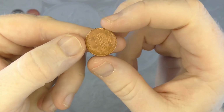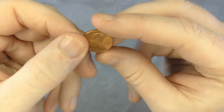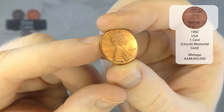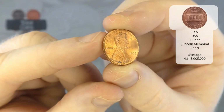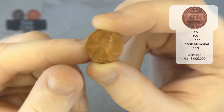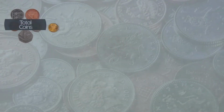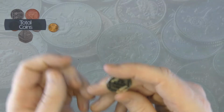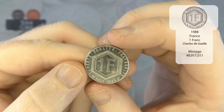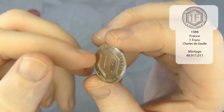And straight off the bat, the first coin that we get out is a 1 cent, and that is a 1992. If I remember rightly, that's one that we've already got. I think we had a date run right the way up to 93, didn't we? So not one for the album. And then we've got another one, what looks like it's going to be the Charles de Gaulle 1 franc from 1988.